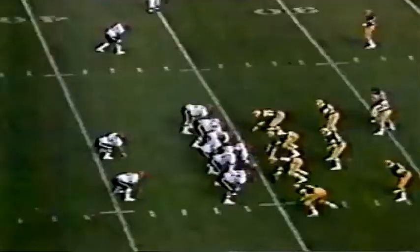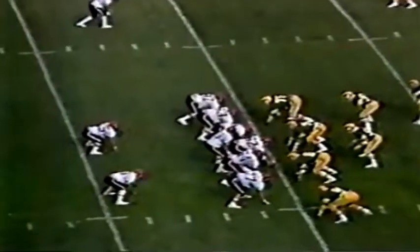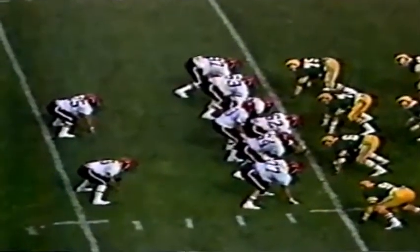First and 10, Aztecs. Vogel and Roberts are the setbacks. Kofler will put it up. Blitzes on, catches it. Roberts out of the backfield takes it in, goes to the 31 of Colorado State. A good open field tackle by Kevin Sheasley of Colorado State.